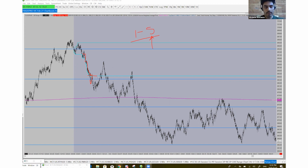Now, we do get a 4-point break here to the downside and we retrace. That's your opportunity for a short. From the 85s, you're riding them down to wherever it brings you. In this case, about the 79s, 80s. So that's a solid profit right there. 5 points on the S&P, one contract. That's $250 US, considering $50 per point.